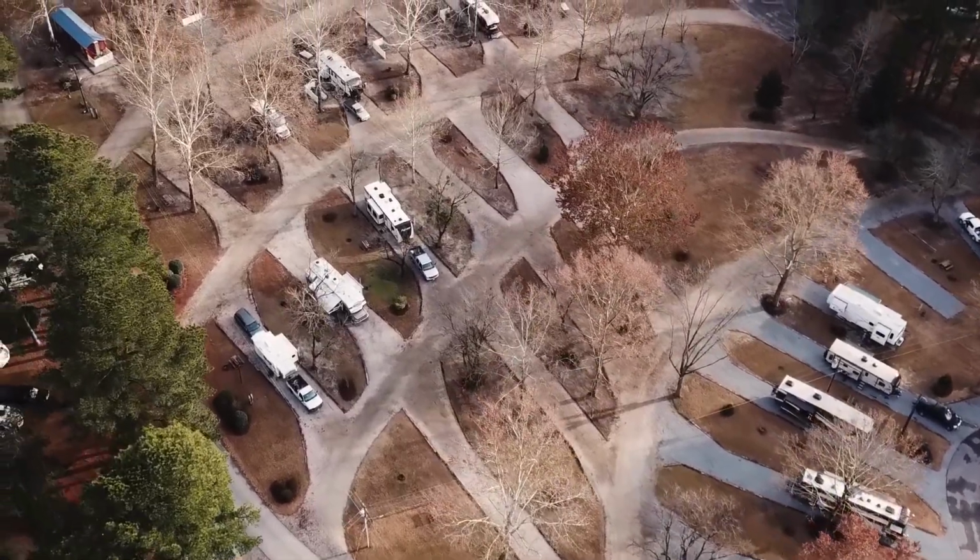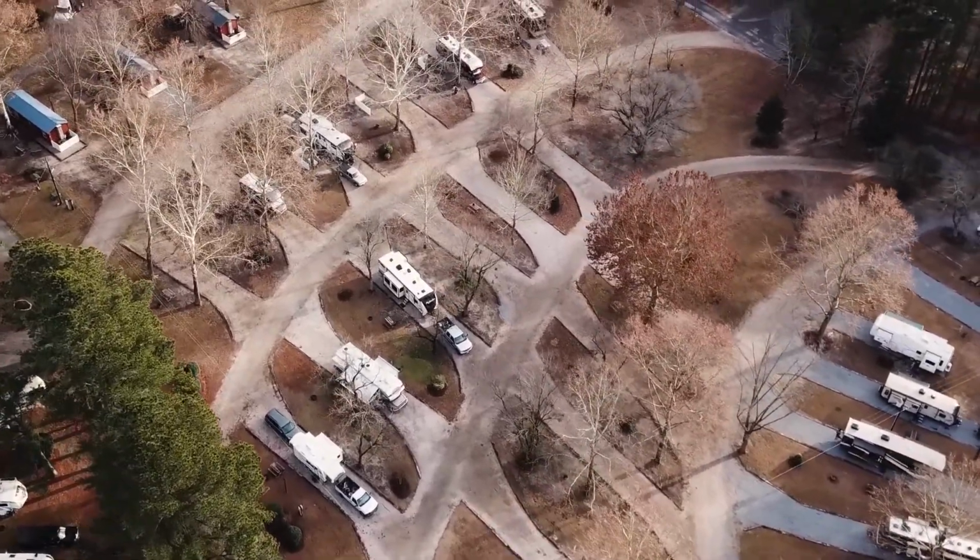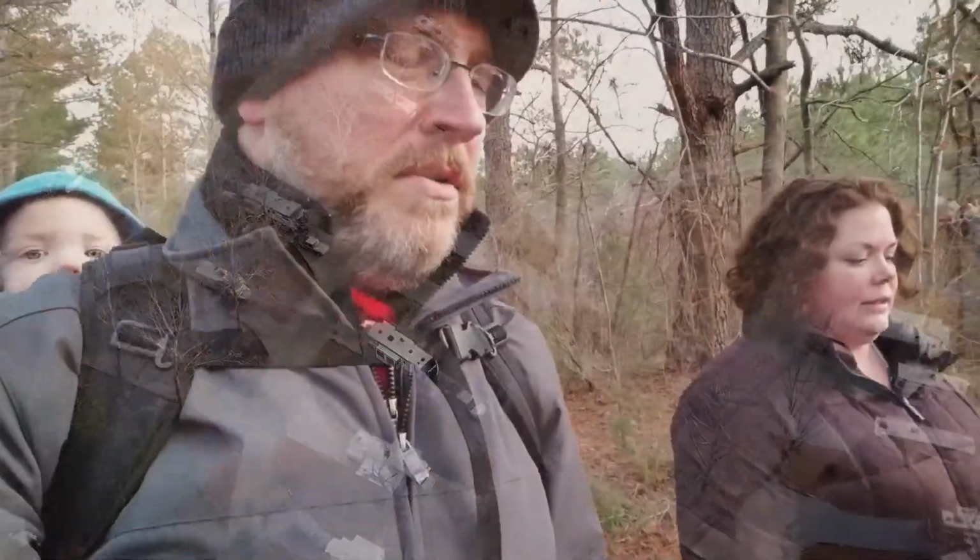All the hookups are in the middle of the pads, so I only had to use like half of one hose. It's very easy to hook up. Very clean, very well lit. Every single pad has its own little light on the hookup side. So if you arrived a little after dark, you'd have plenty of light to get hooked up.